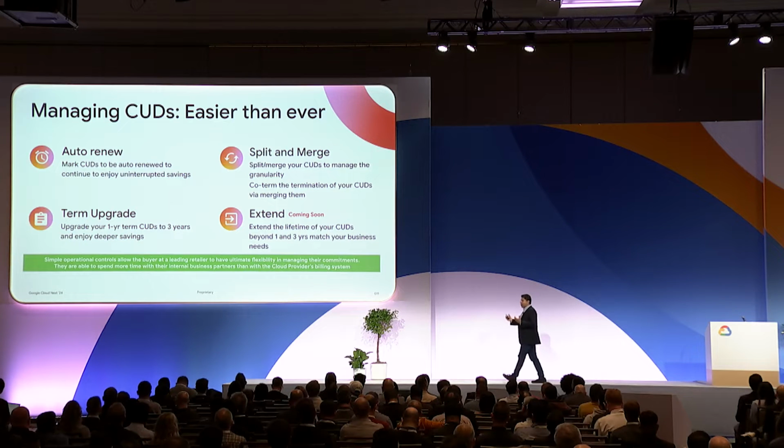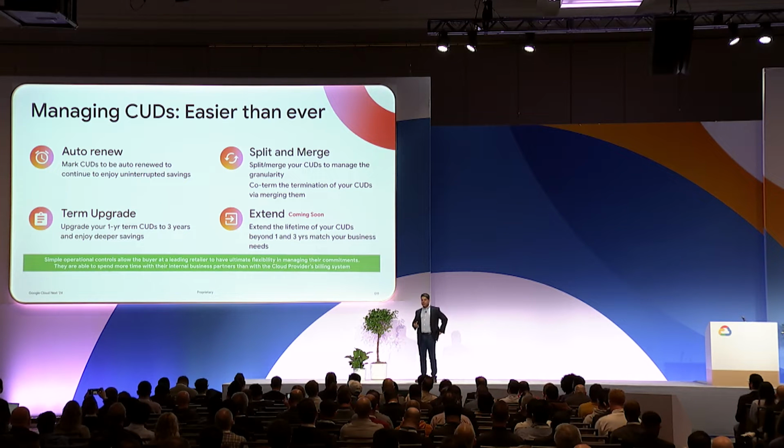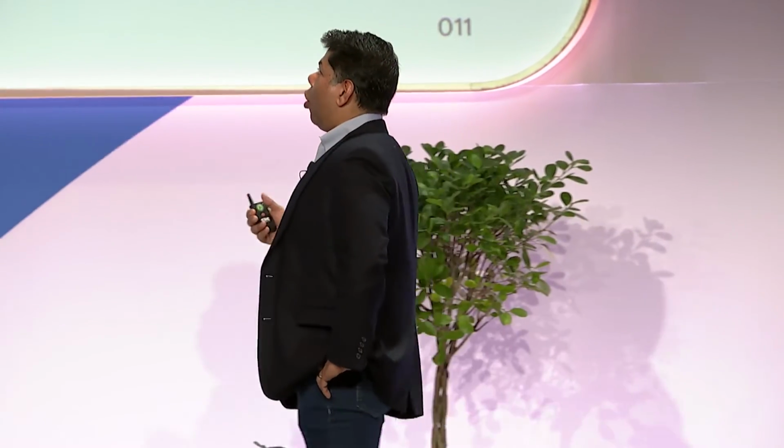Now, CUDs are great, but we have a number of features that make CUDs even easier to use. And in particular, the auto-renew feature saves you time from dealing with CUDs and managing them so that you can focus on your business logic. And like it sounds, just tagging it auto-renew, marking it like that, it's a buyer action, releases your developer teams from having to worry about renewing the CUDs or when the CUDs expire or when my spend is going up. They can focus on the business logic.